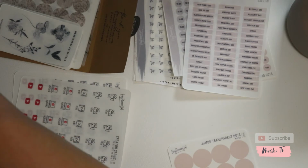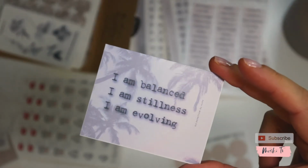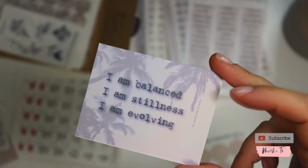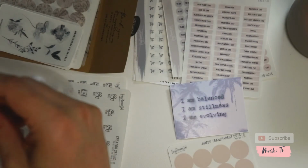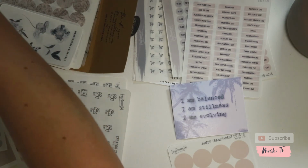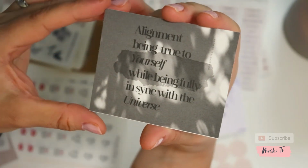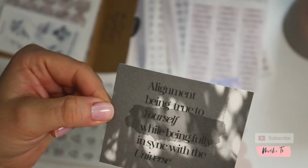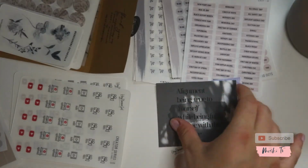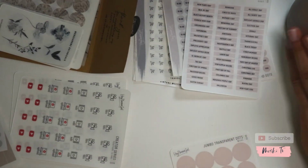And I wanted to show you guys something very special. I do have two different journaling cards. This one is a balanced one. It says, I am balanced, I am stillness, and I am evolving. And this one is from the Path to Wellness Co. And there's another one that I have from them that I created. This one says, alignment, being true to yourself while being fully in sync with the universe, also from Path to Wellness Co. Path to Wellness is actually the clinic that I manage, and I'm currently working on the first product that I created.